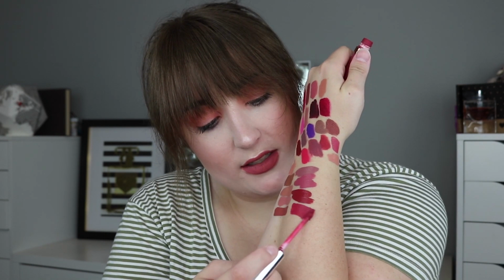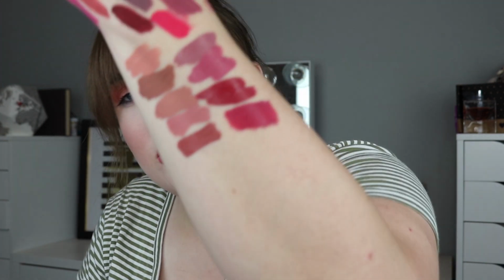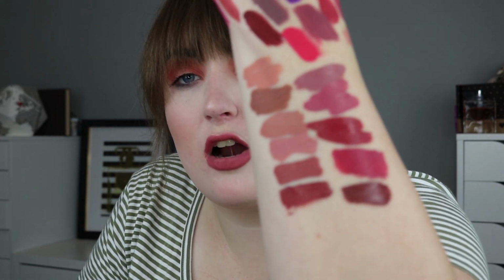Next, I have the shade Catherine. It has been in my collection for a while as well. Obviously, it also has that original doe foot applicator. Next, I have the shade Brixton. Okay, so Brixton's going to go right here. This is a nice dark brick shade. We have the shade Taboo next, which is more of a dark purpley berry shade. I have the shade Seraphine, which is one of the OG shades because it's got one of those doe feet.